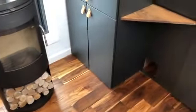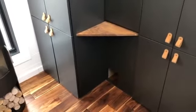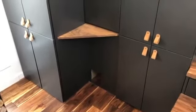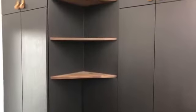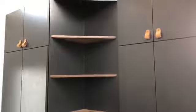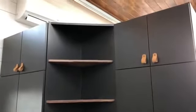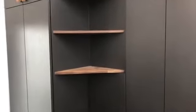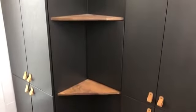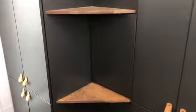So we come inside the door here. We have a bank of storage cabinets that kind of welcome you right inside the door. These are really tall, really deep cabinets and hold a lot of stuff. I know one of the most difficult things about a tiny house is finding room to put everything, and these cabinets definitely help with that. There's a lot of storage inside here, and some beautiful display shelves built into the corner.